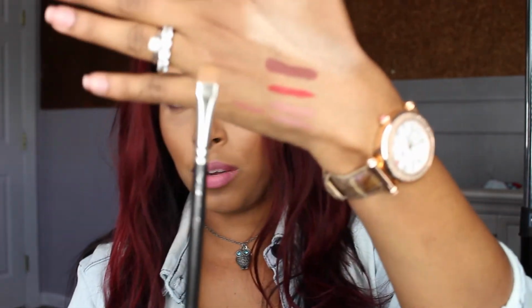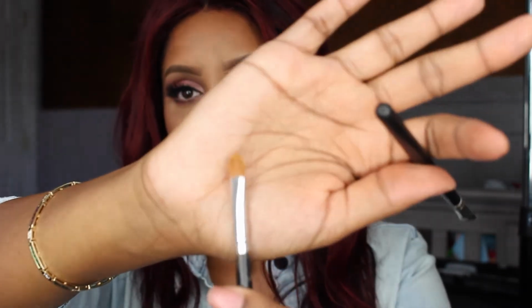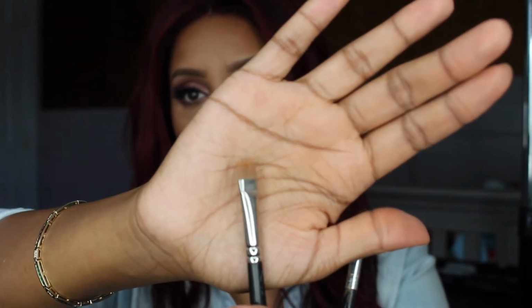This is MAC 213, I believe. This is a concealer brush. I love this brush to carve out my brows. It's flat and it works wonders. It definitely works better than things I used to use, like concealer brushes like this. I don't know if you can see it. I'm trying to hold it to the side where the wall is. But I love the way these work. I prefer these more than these style brushes. I'm sorry if you're having a hard time seeing it. It makes it so much easier to have a flat brush.